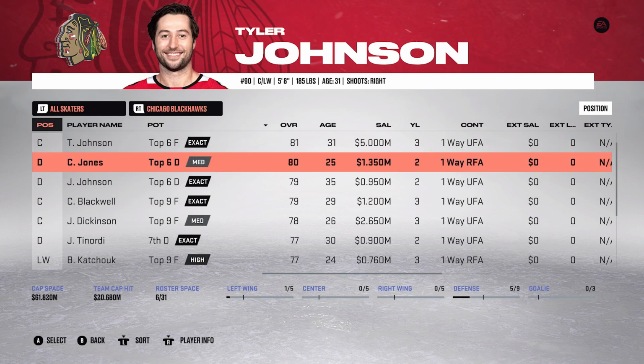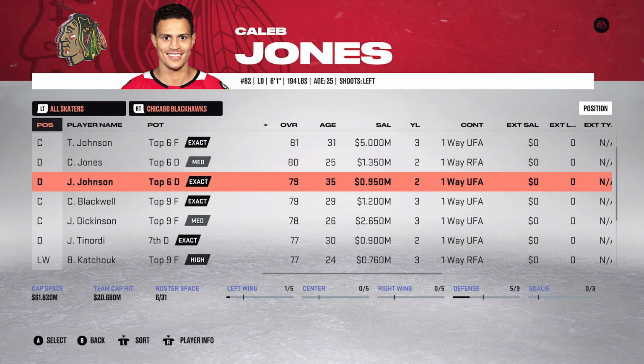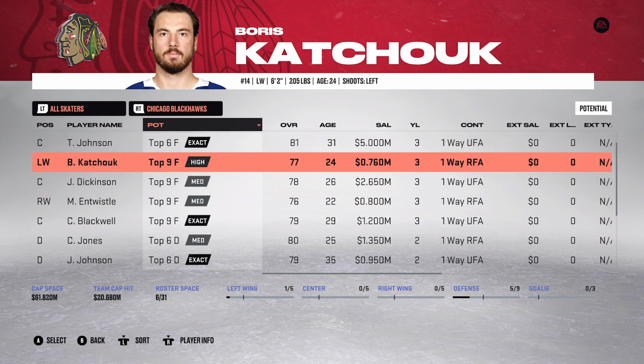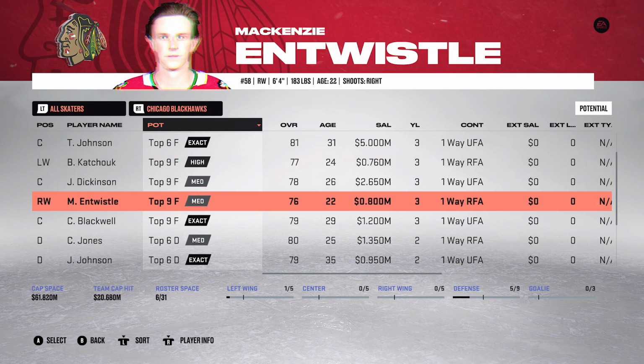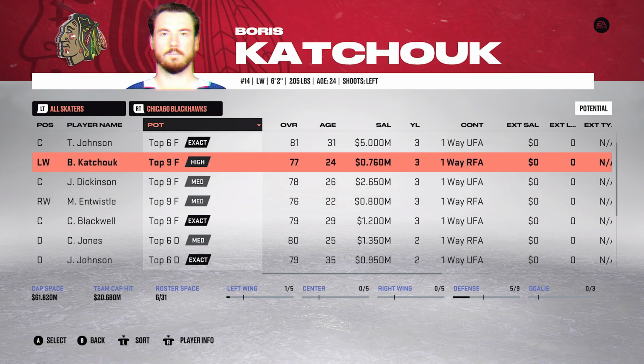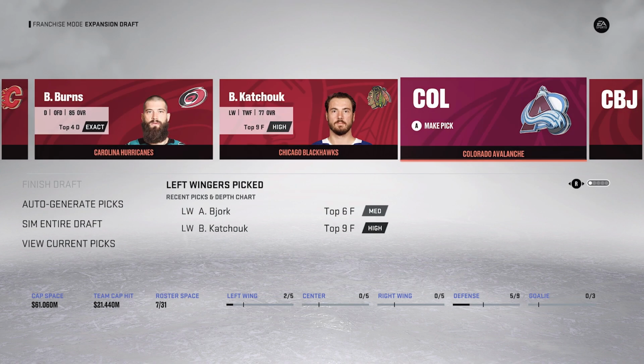So let's do that. Chicago Blackhawks up next. Tyler Johnson. Caleb Jones isn't too bad, especially at that price. Let's look at potential here. Kachuk, 24.77, high top 9. I feel like he could end up being a decent 3rd or 4th liner for us. And like I said, I think we already have too many defensemen, so we do have to take the lesser forward at some point.